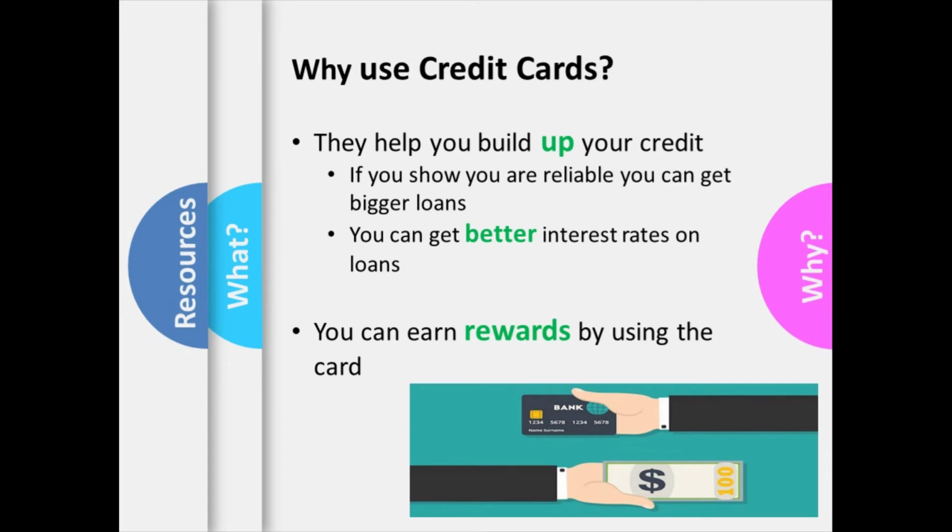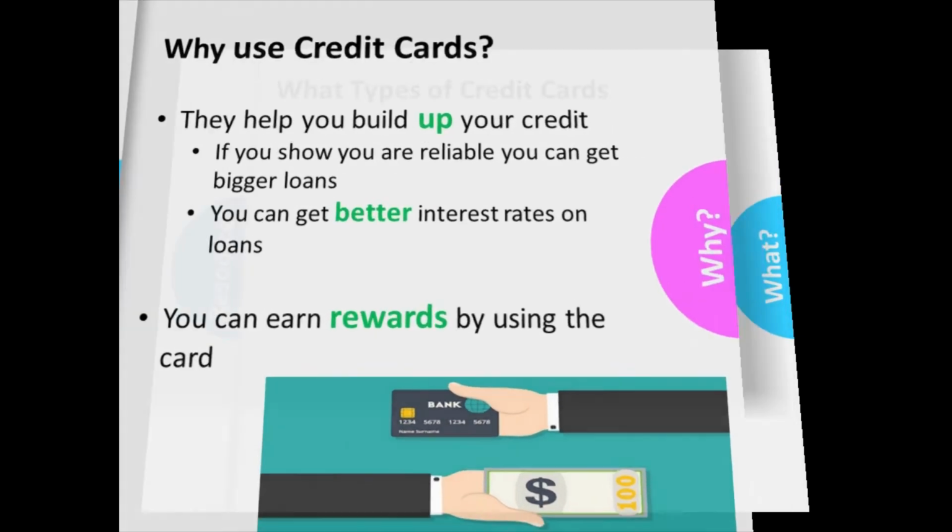So we've covered what credit cards are, the dangers of them, and why they can be useful. Let's go over how to pick the right card. There are generally 4 different types of credit cards: a no rewards card, a cashback card, a travel points card, and a low interest rate card.